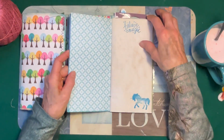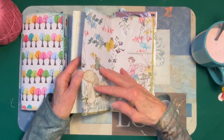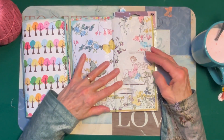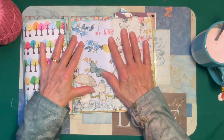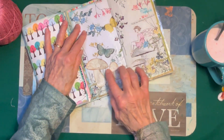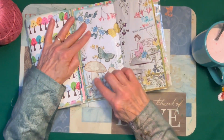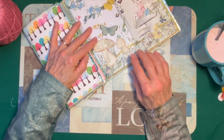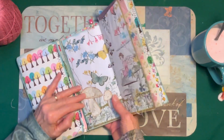Really pretty paper. More unicorns. And I took a napkin that had a fairy on it that was gifted to me. And I just put some Mod Podge on the page and I put it on there. And then I made 2 little mushrooms because there were 2 mushrooms there. I made 2. And I put these little words there, a hidden treasure, because under the ground, see this thread down here?